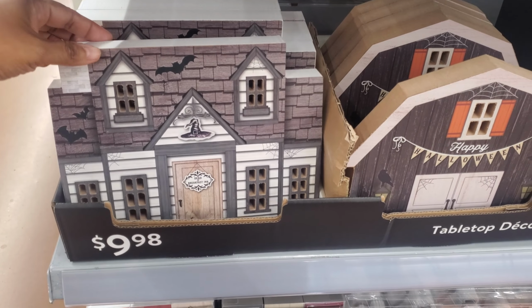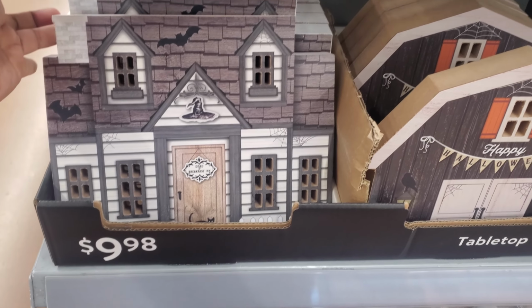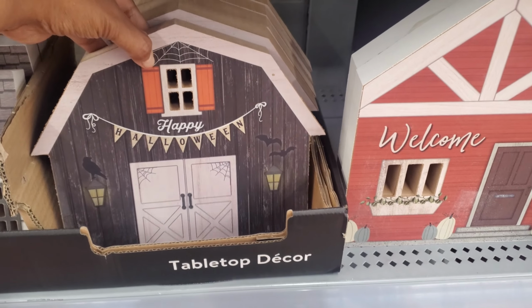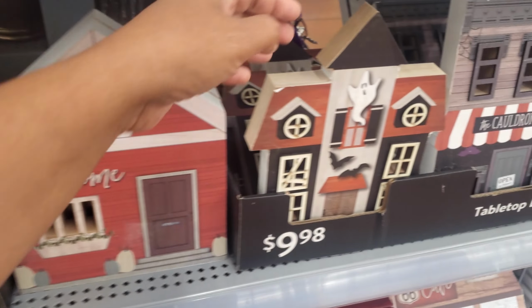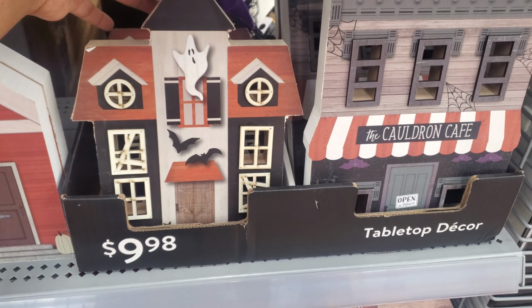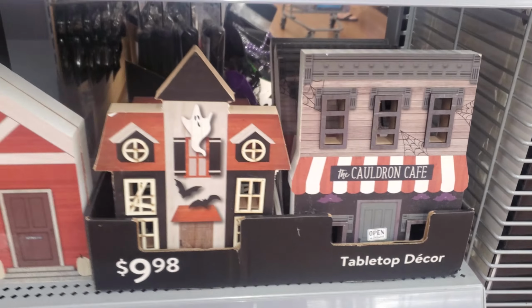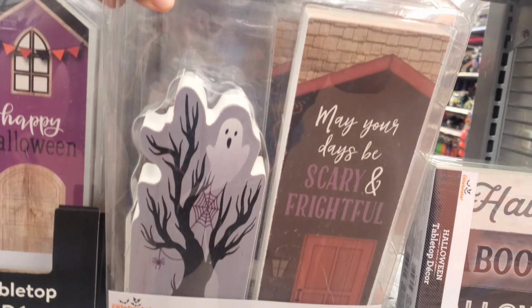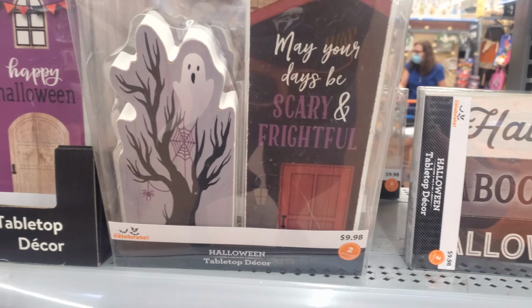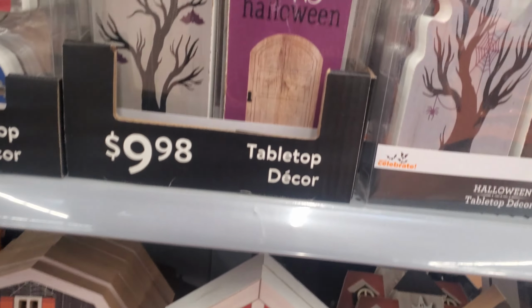Walmart has these flat wooden houses. Dead End Breakfast Inn. Happy Halloween, kind of like a barn one with some bats on it. Welcome. That one's kind of interesting. And then the Cauldron Cafe. Have a fabulous Halloween. That's 10. These are 9. So pretty much 10. 9.98. And here's one more.